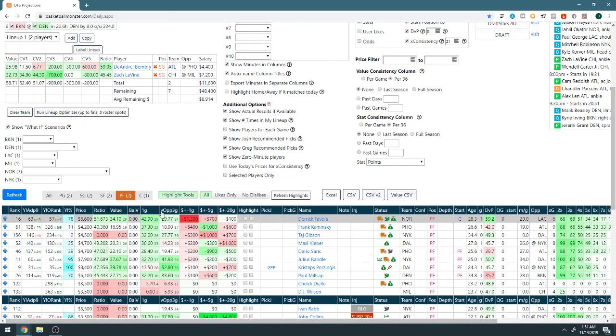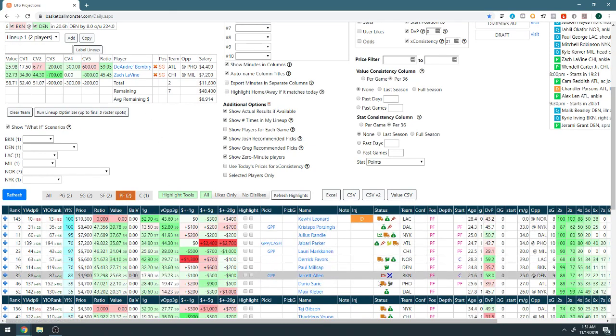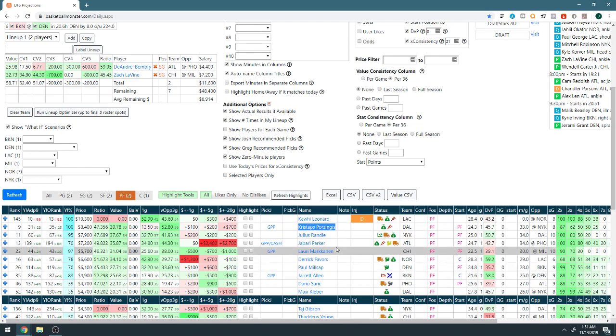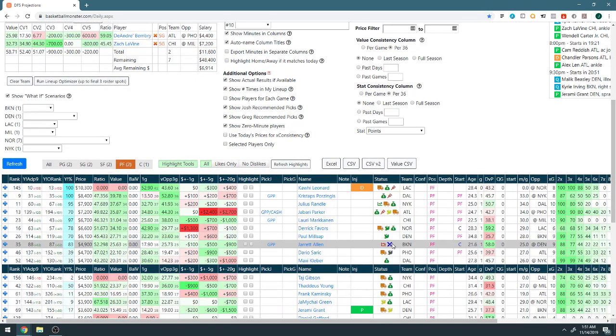Jabari Parker, so let's sort it by price now. Jabari Parker is getting too expensive for me. Porzingis I like for a bounce back game at New York. So I mean, you have the revenge angle, of course. Can't go wrong there. Julius Randle, you suck. Jabari Parker, too expensive. Larry Markkanen, you're not playing well. Derek Favors, you're not worth 6,600. Paul Millsap, playing pretty well. Playing better too. Surprisingly, not a good matchup against Brooklyn though.